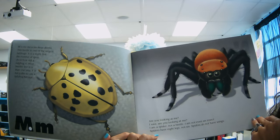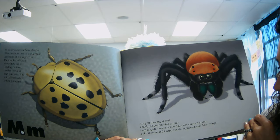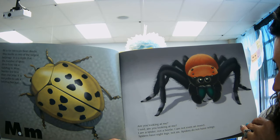Are you looking at me? I said, are you looking at me? I am a spider, not a beetle. I am not even an insect. Spiders have 8 legs, not 6. Spiders do not have wings.